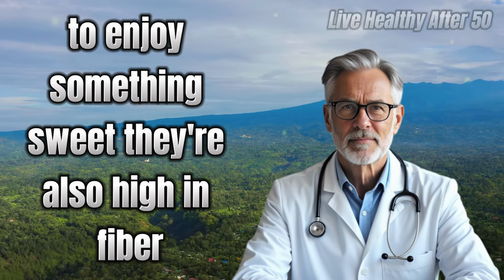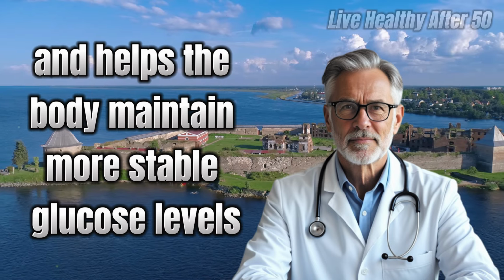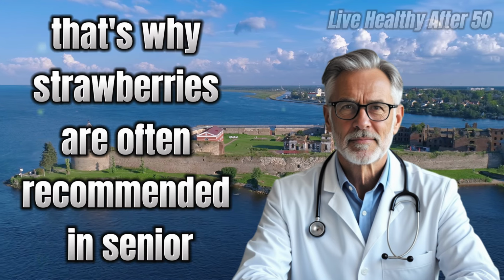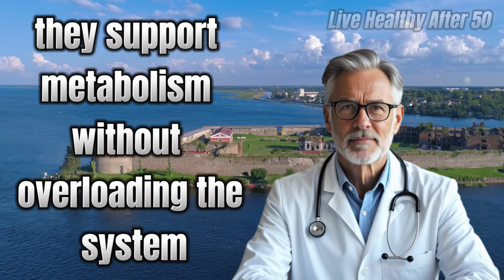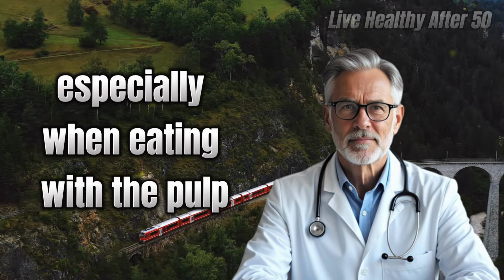They're also high in fiber, which supports digestion, keeps you full longer, and helps the body maintain more stable glucose levels throughout the day. That's why strawberries are often recommended in senior nutrition guides. They support metabolism without overloading the system. Next up, oranges, especially when eaten with the pulp.